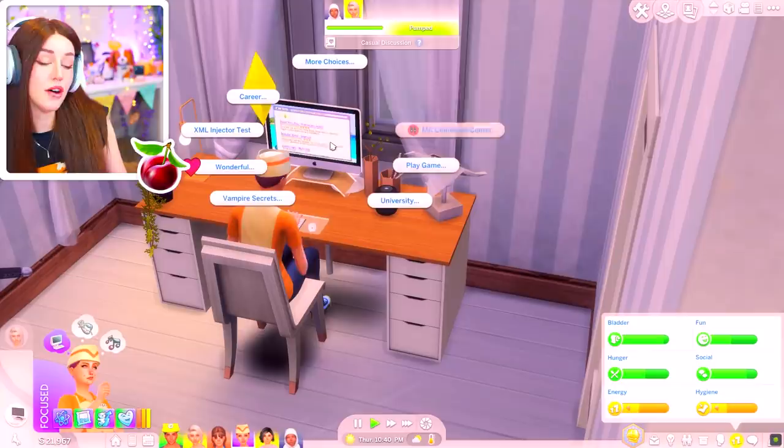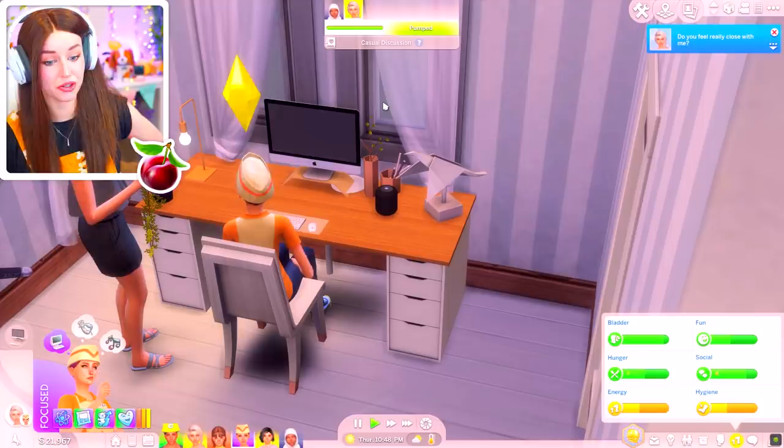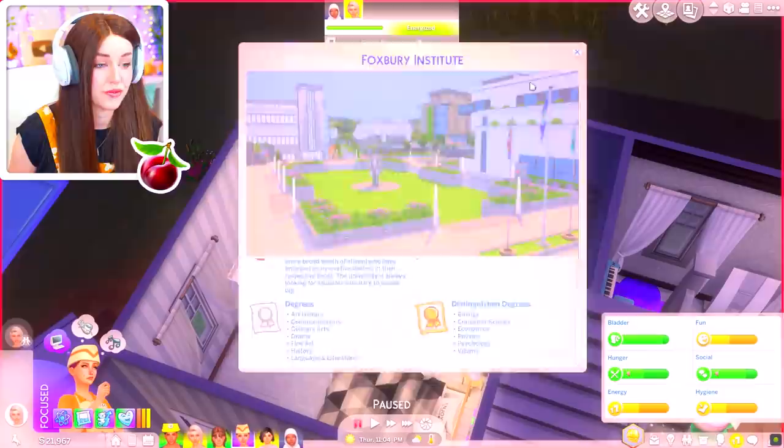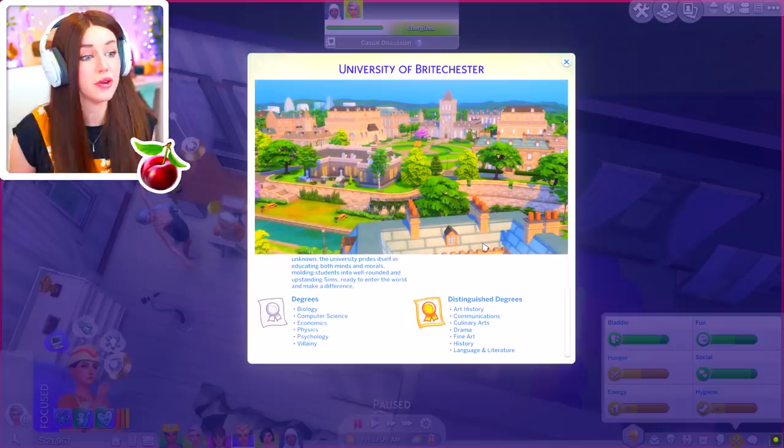And then which university? She's gonna be doing university from home anyway. I'm gonna see which one has the best medical degree because we're competing with Brenton, so we want the best possible education. Okay, degrees, distinguished degrees. Which one do I need for medicine? It's probably gonna be biology, right? Foxbury. Let me just check the other one real quick. Art, history, communications, drama. Yeah, okay. We want to go to Foxbury for biology.